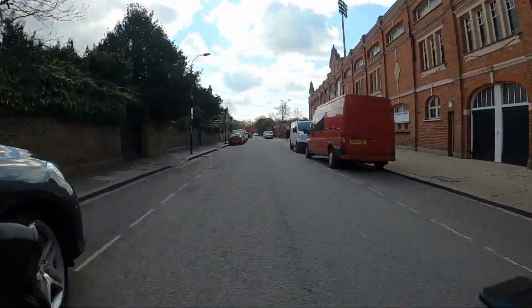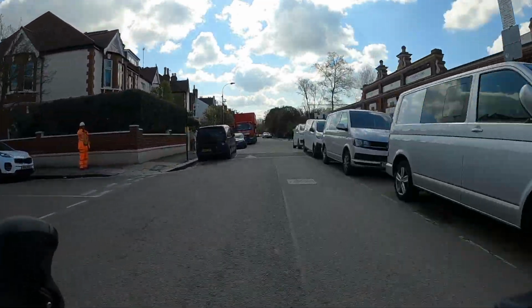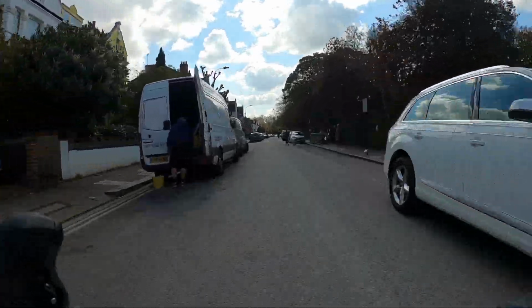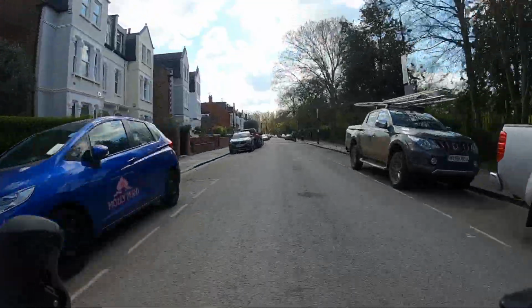And Craven Cottage is really old. I don't know if it's the oldest ground in the Premier League, but it certainly feels very old inside, like it's not really been updated in a lot of ways. So it feels quite cosy. For now, I think we're very happy just cycling on this street.